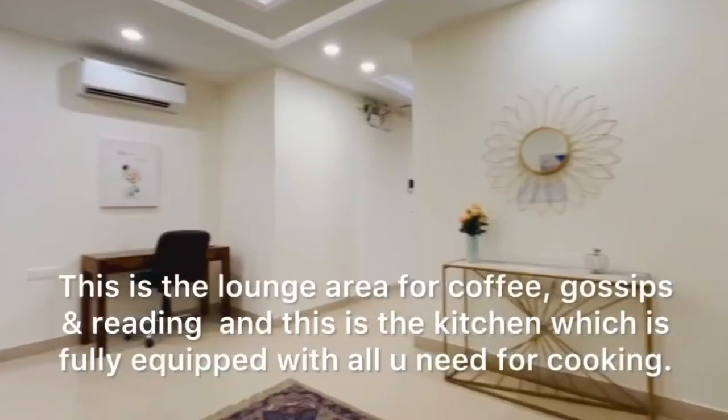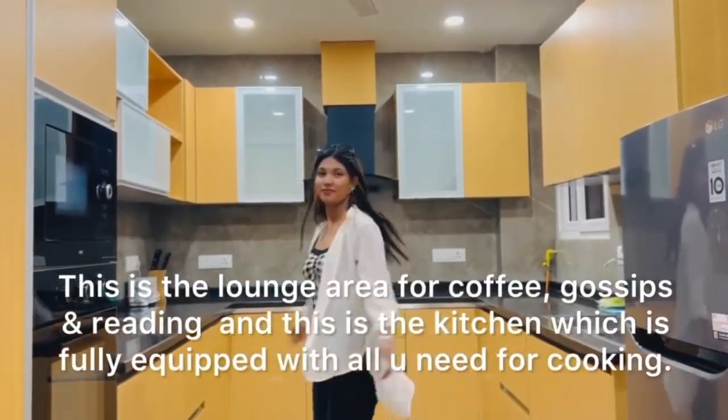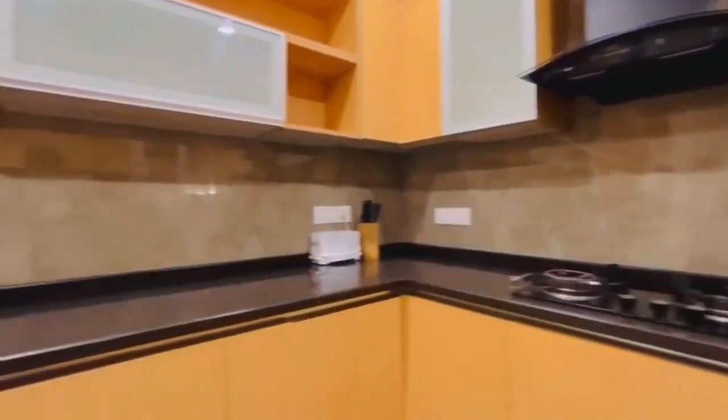This is the lounge area for coffee, gossips and reading, and this is the kitchen, which is fully equipped with all you need for cooking.